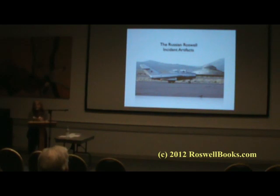So one of the things that we do have in our exhibit are pieces of the analyzed crash site debris from the Russian Roswell incident. I also just received, and we keep changing our exhibit, some artifacts from another purported UFO crash. And I have two sides of that story too.